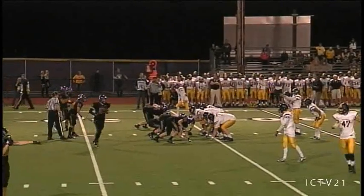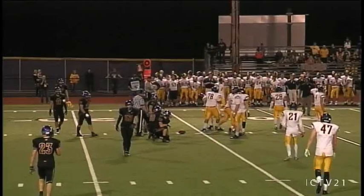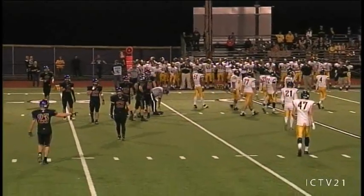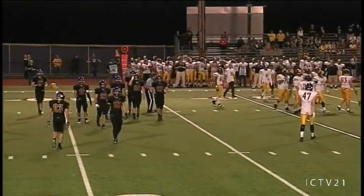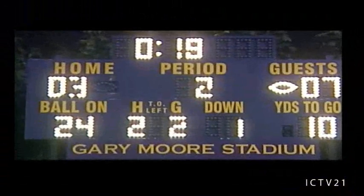Gardner out, coming out left. That's a key receiver to watch. But D.J. Baddeley calls a timeout with 19 seconds remaining in the half. Inglemoor leads this one 7-3.